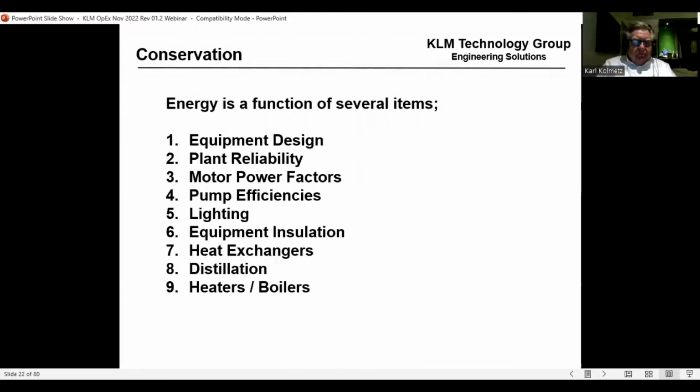Energy is a function of several items. Equipment design, okay? Unfortunately, a lot of equipment's designed poorly, and we're going to talk a little bit about that. I've been doing this 40 years, and when I look at stuff I'm going, how did they sell that? It's just poorly designed. Plant reliability. Again, if I'm tripping offline, if I'm shutting the plant down, my energy is going to be very high.